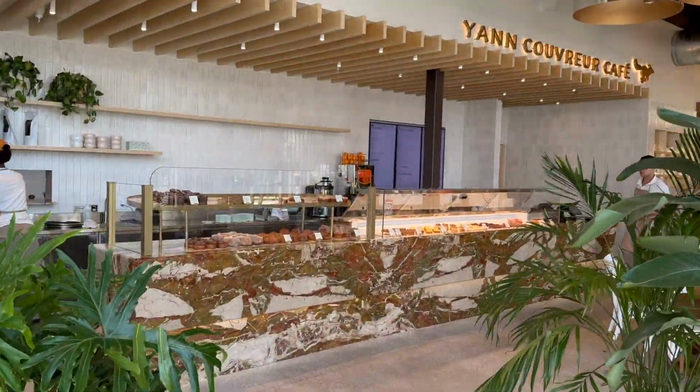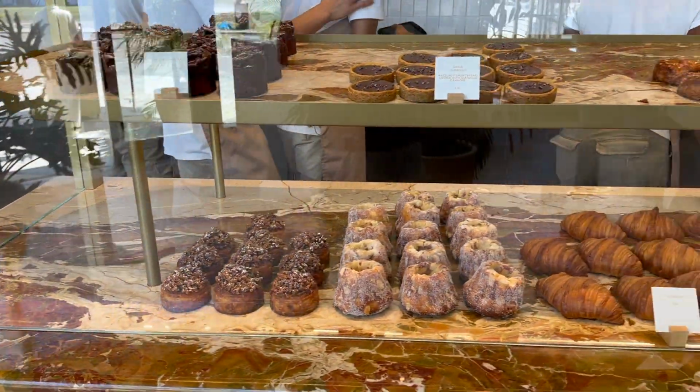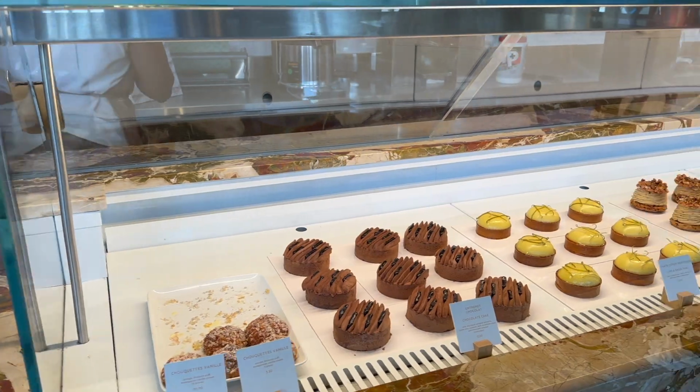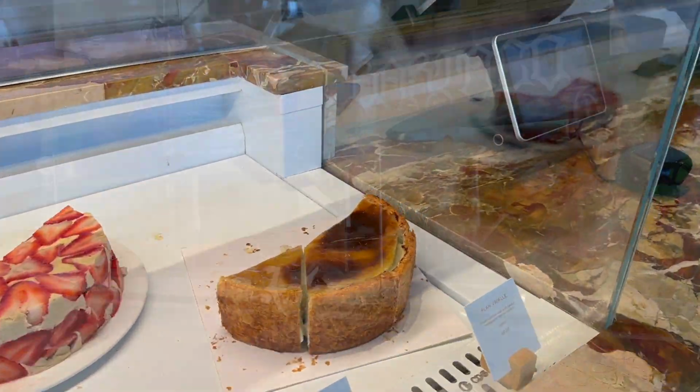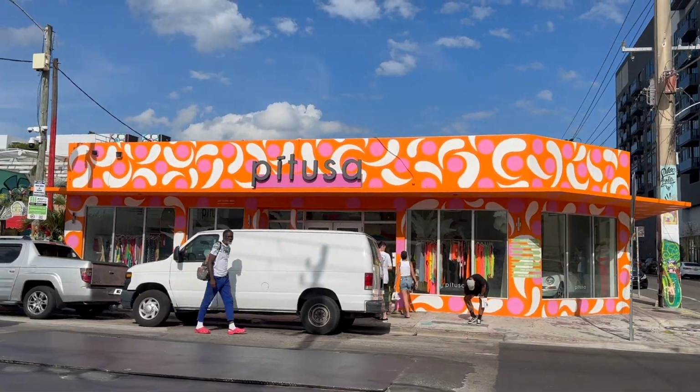And recently, there was a spot that opened up that I really, really love. It's called Jan Couvrier. I probably just butchered that, but it's a French cafe slash bakery. And when I tell you they have some of the best baked goods you'll ever have, believe me when I tell you, they have some of the best baked goods you'll ever have. And then last but not least is Bar Taco.